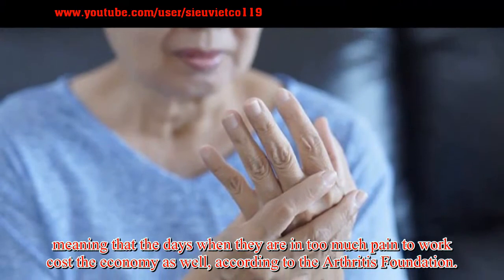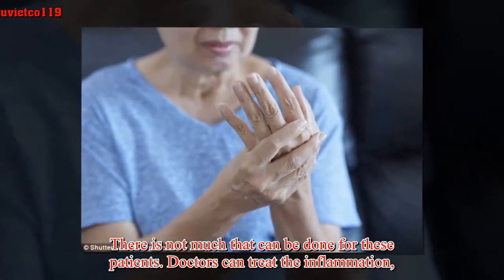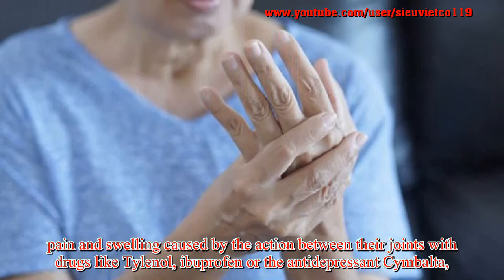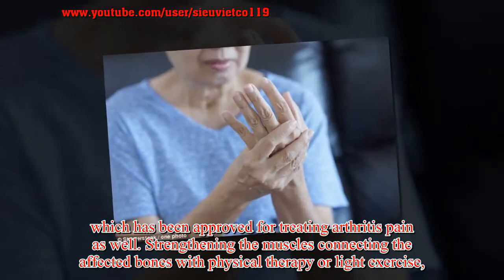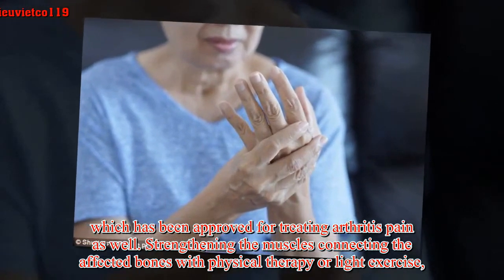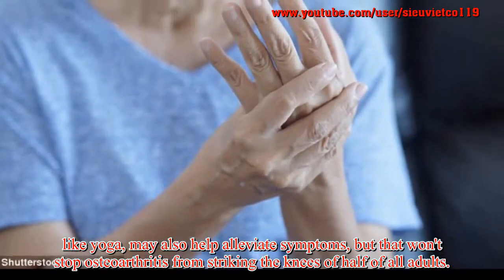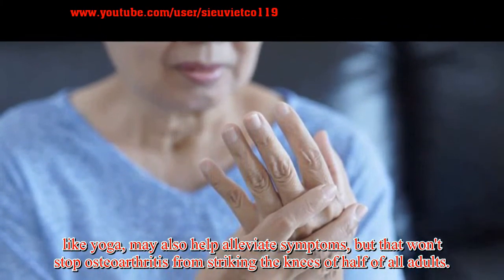According to the Arthritis Foundation, there is not much that can be done for these patients. Doctors can treat the inflammation, pain and swelling caused by the action between their joints with drugs like Tylenol, ibuprofen or the antidepressant Cymbalta, which has been approved for treating arthritis pain as well. Strengthening the muscles connecting the affected bones with physical therapy or light exercise, like yoga, may also help alleviate symptoms, but that won't stop osteoarthritis from striking the knees of half of all adults.